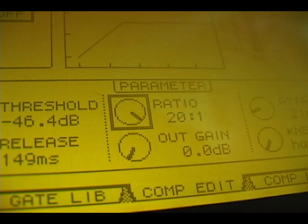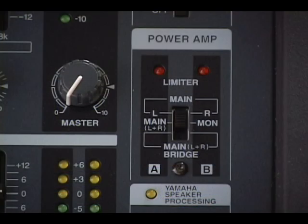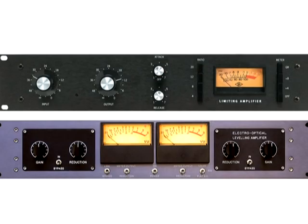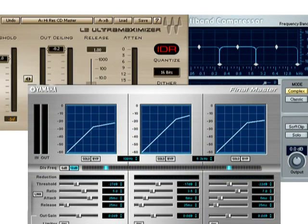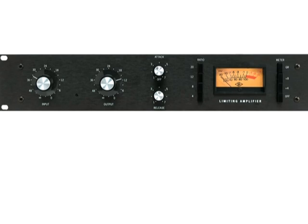If you set a really high ratio on a compressor, say 15 to 1 or something, you are in effect putting up a brick wall against signal overload, and this is then called limiting. Sometimes a limiter is built into an amp or a powered mixer. You can also find dedicated standalone limiters, and certainly there are quite a few limiter plugins on the market for studio use, but most likely you'll find limiting facilities for live sound on one compressor limiter unit.